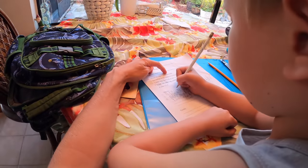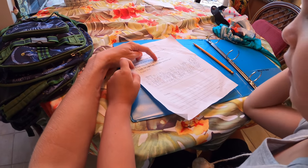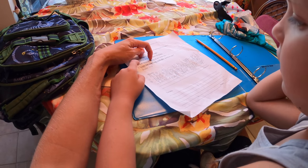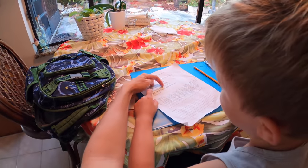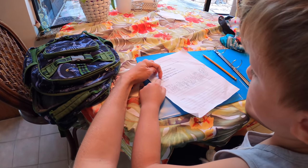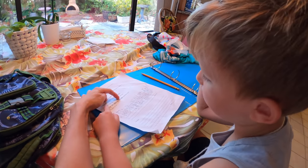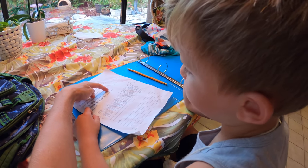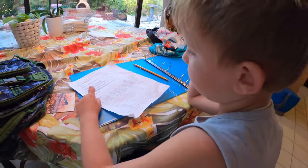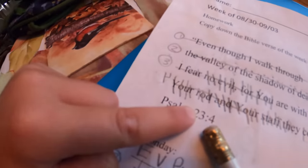Even though I walk through the valley of death, I fear no evil. For you are with me. For you are with me. Your rod and your staff comfort me. They comfort me. They comfort me. Good job, you're free. You're free from homework. Song 2 verses 3 verses 4.